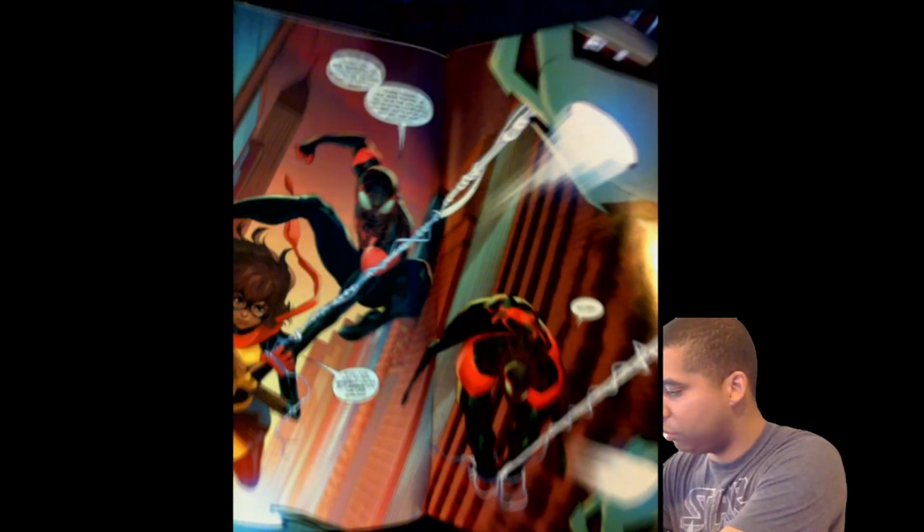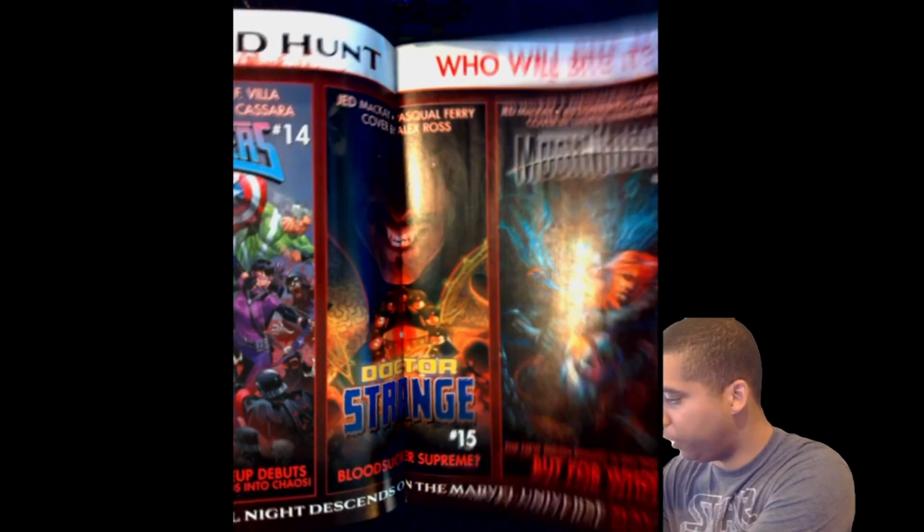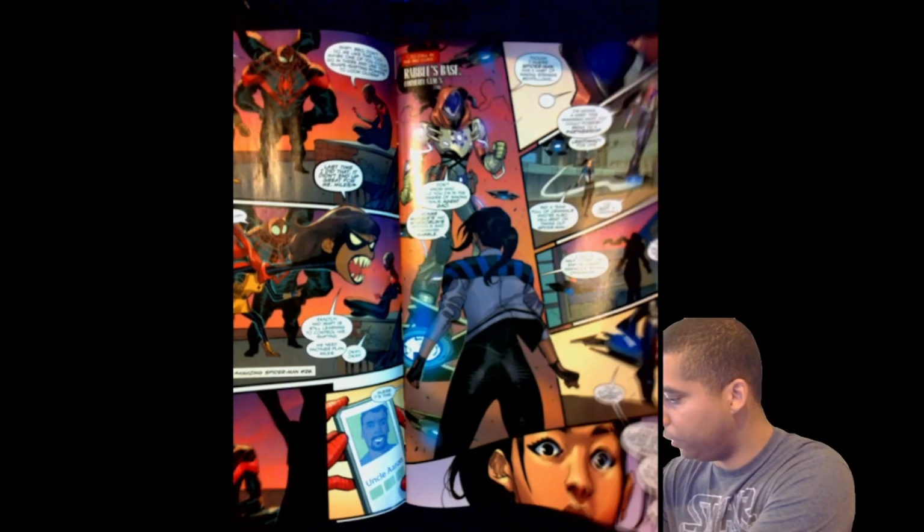So I'd say the first quarter of the issue is like Miles and squad trying to figure out what they're going to do. Nice little splash page that you got here. They were going after Bumbler at first, who has some of the upgraded technology, and then once they realized Bumbler can't do anything for them, that's when they decide to go to Bar with no name.